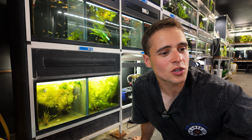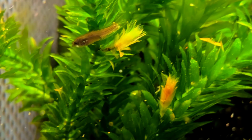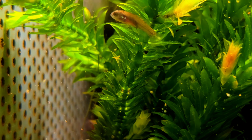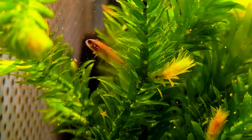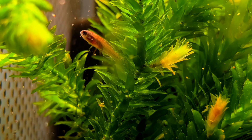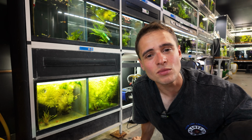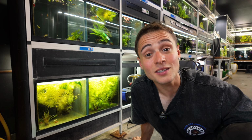They won't take any dry foods, they have to take frozen or live, and that's what we do here. We give them a mixture of frozen copepod, frozen cyclops, live foods, baby brine shrimp, and they have just become so much more interesting since we first got them in. We've had a few batches now just to top up, and it's been really nice to see them slowly do more and more of those really intricate breeding behaviors.